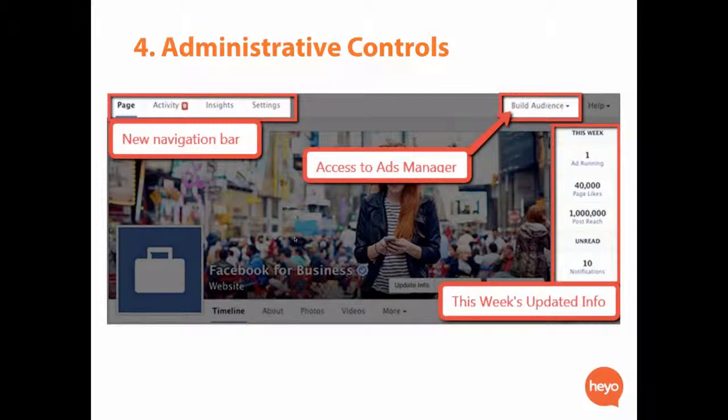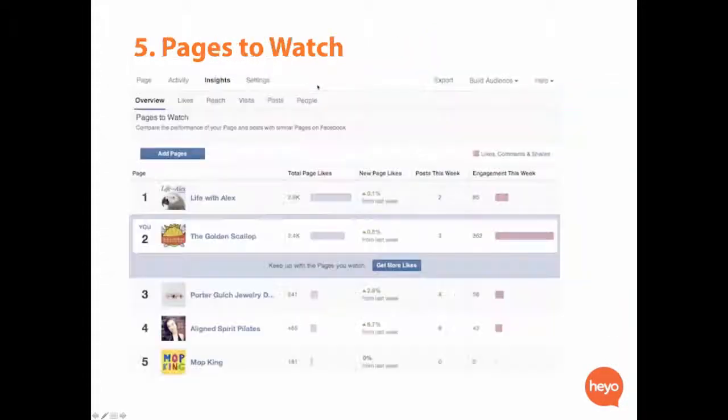The fourth change you need to know about are the new administrative controls. Your new navigation bar will be located in the upper left of your fan page if you're an admin. Your access to Ads Manager will be in the upper right, and you'll have a new handy template on the right side of your fan page that'll tell you this week's updated information. Specifically, how many ads you're running, if any, your new page likes, your reach, and your new notifications. So this is how this new administrative control layout will work. You'll probably spend most of your time up here in activity and insights, okay?